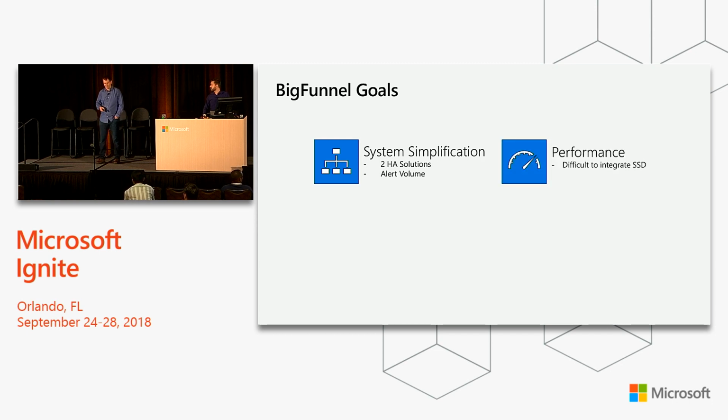So that was one of the things we wanted to go after. Next, as you'll hear more about in the second half of the talk, we've gotten to a point with larger and larger disks where we needed to start integrating SSDs into the system to be able to take advantage of those larger disks. And when we looked at it within the search stack, we found that that was something that was going to be quite difficult to do. So we needed to take a different approach to be able to make use of SSDs in a cost-effective way.